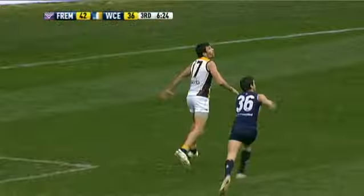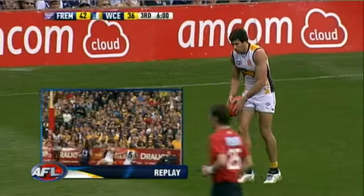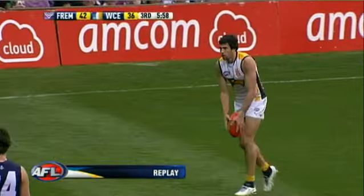I tell you what, if he misses this, they can't win. It'll be just sapping for him. He's gone for the short run-up. Look at the little steps he takes. Kennedy comes in and he kicks the goal. The Eagles really needed that. Back to all level. He's got a couple.